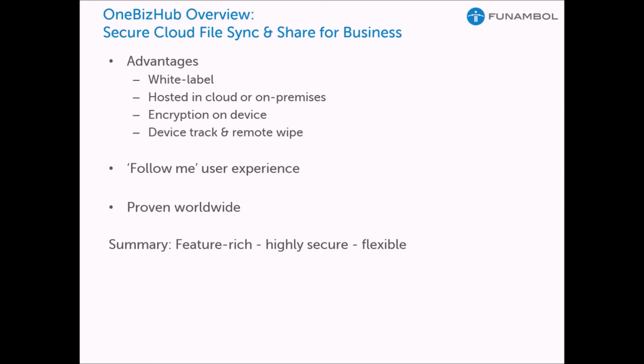First, it is white label, so providers can go to market with their own brand. Second, it can be hosted in the cloud or on premises for providers and their customers. Third, it encrypts files on devices for extra security. And fourth, for even more security, it provides device tracking and remote wipe.